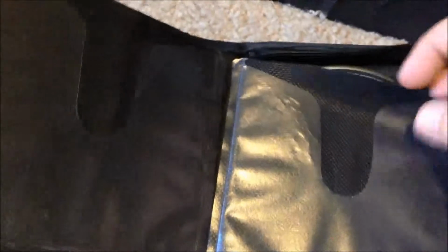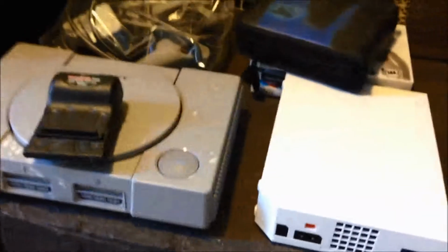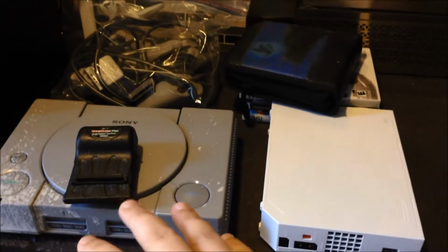Also, The Sims 2. She's huge in The Sims. Or, not The Sims 2. Is it The Sims? The Sims, yeah, the original game on PlayStation. Although, I did play it on PC. I'm not a PC gamer much anymore. And SOCOM Combined Assault. I think I played the shit out of that as a kid. I might be wrong. So that's all that stuff. So again, everything you look at, that's free. My sister just gave it to me, and the PlayStation stuff's from my childhood.